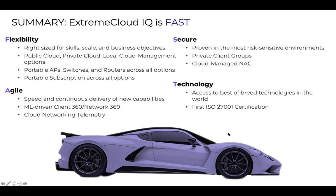So when we look at ExtremeCloud IQ, it's fast. That means we are very flexible. You can choose a public cloud solution, a private cloud solution, or the local cloud based on VMware. The APs, switches, and routers are portable. So you can start with a local cloud solution, and when the requirements change, you can move to the public cloud.